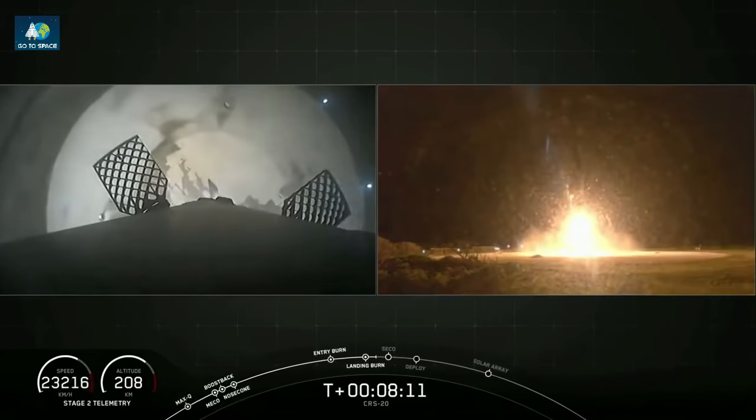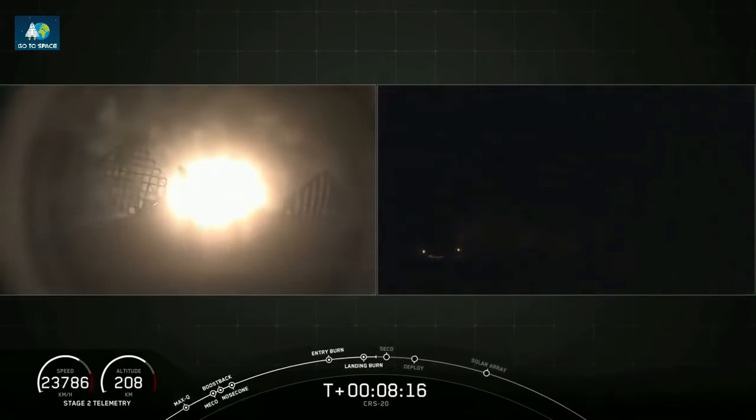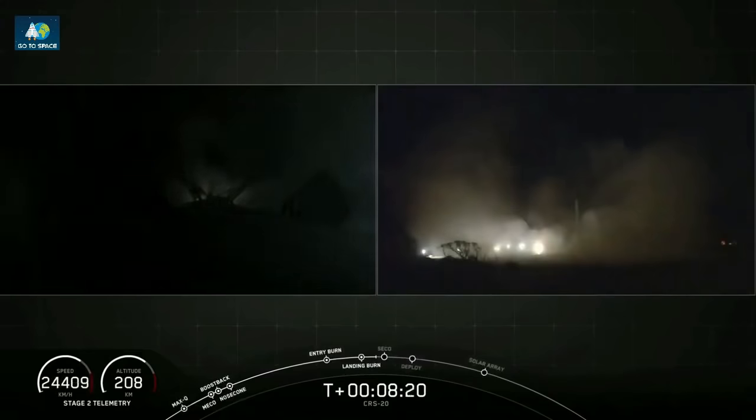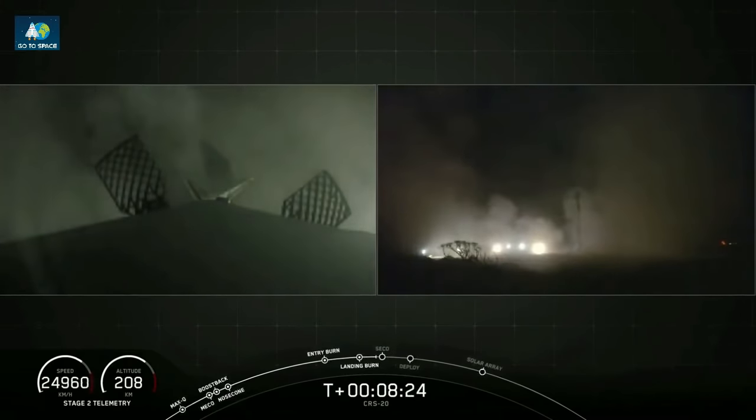Stage 1, landing leg deploy. And the Falcon has landed for the 50th time in SpaceX history. What an amazing live view all the way to touchdown. What an awesome view of our first stage for the 50th time.